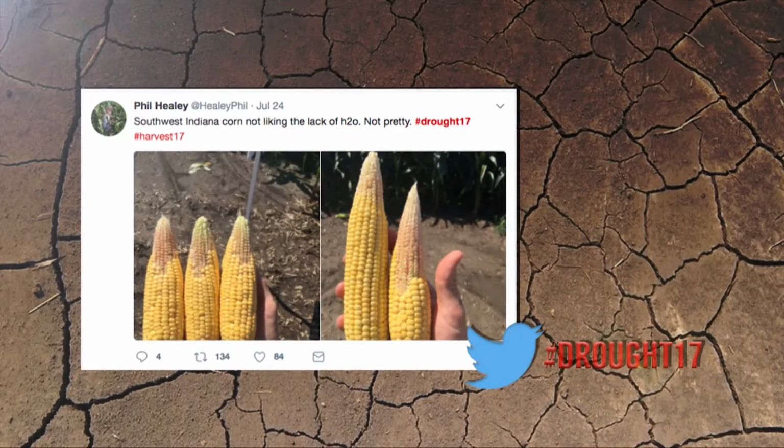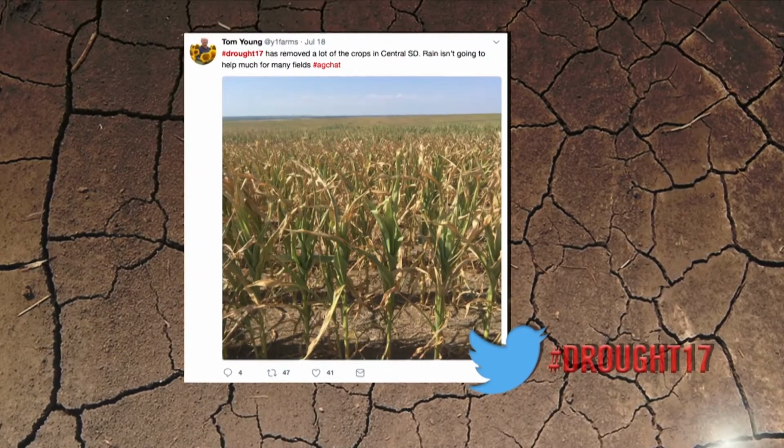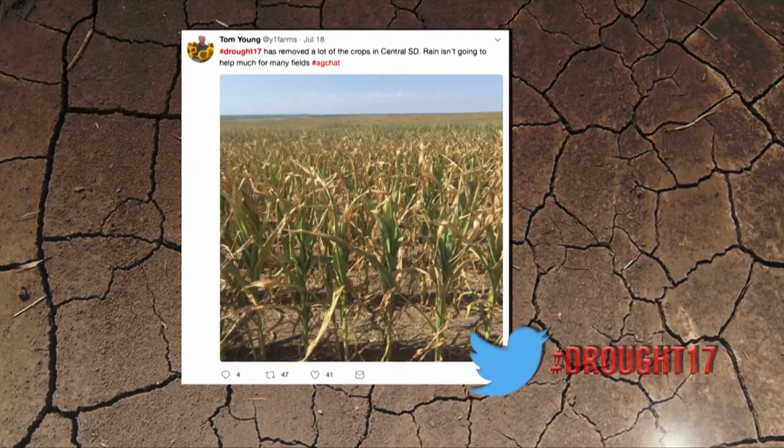Ideally, we would like people to submit seasonally, once a season or even once a month, possibly weekly if conditions are really extreme. The advantage of submitting over time is that it gives us a basis for comparison. So when someone says it's really dry, it's really brown, we can compare that to what they think it should look like, and that makes a very strong case.